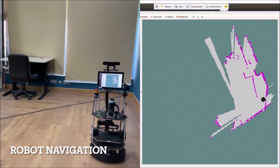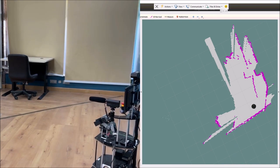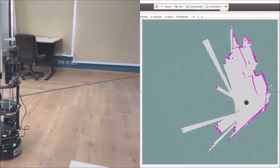Let's first introduce some of the packages we tried. First, we tried the navigation package that autonomously moves around collecting data about the surroundings using the LiDAR attached to our TurtleBot and builds a map accordingly.